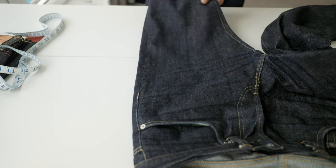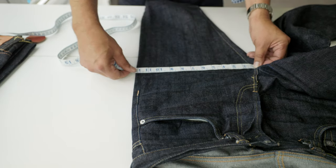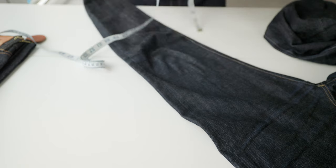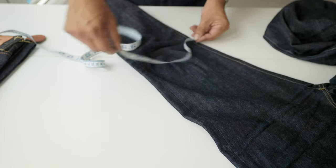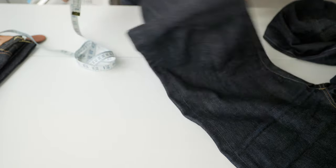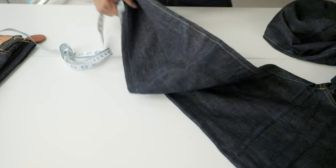The thigh is size 34, 32. The thigh is 12 and a half, thigh 12 and a half, the knee. See the knee? It's amazing how these fade so fast. It's 8.6, and the hem is 7.5. The hem, I'm 7.5.